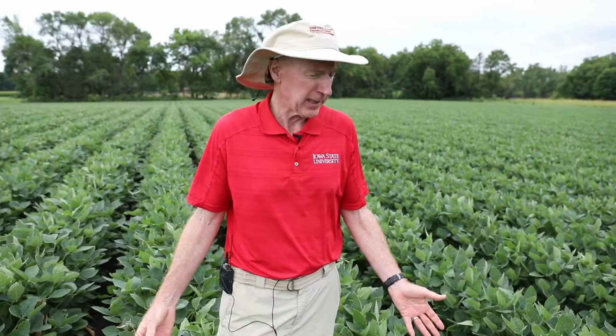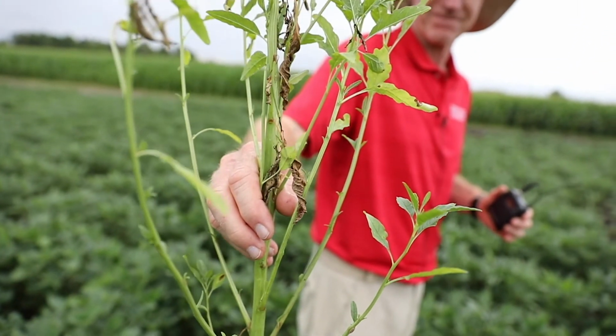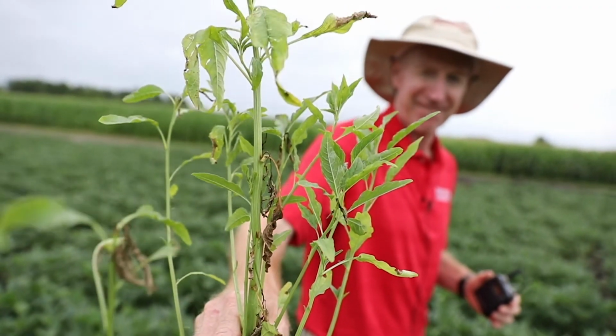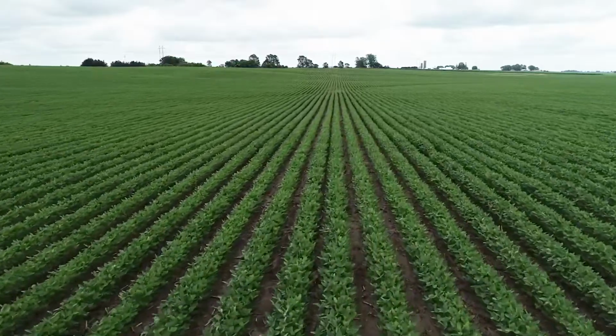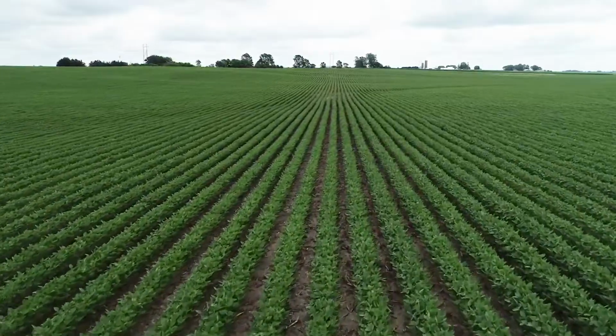And this would be a perfect situation where hand weeding actually can work. In a lot of cases, there's just too many escapes to effectively pull those weeds by hand. But in this field, and again, it's not that big of a field, but we only have these limited escapes. Take the time to eliminate these. You may be nipping the start of a resistance problem that could quickly spread over the entire field.